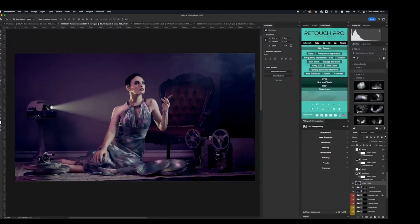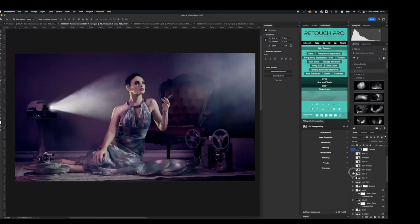So we want to make this beam look a little bit better. We want to add a beam there. We want a little bit more reflection coming from this supposed movie screen that's motivating that light on the side. And then also give the cigarette that's supposedly creating all of this smoke a bit more smoke effect there. As you can see, we're just adding these elements.